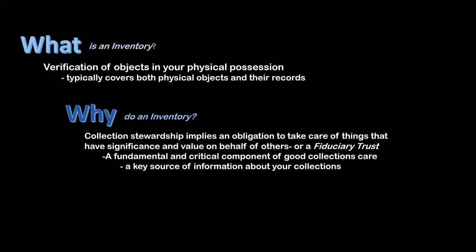What is an inventory? It is the verification of objects in your physical possession. And why do an inventory? Well, we are the stewards of the collections held, and they are held in the public trust for current and future generations. An inventory is at the core of almost everything we do as collecting institutions. So we need to know what is in the collection before we can interpret, exhibit, or share any of it in any meaningful way.